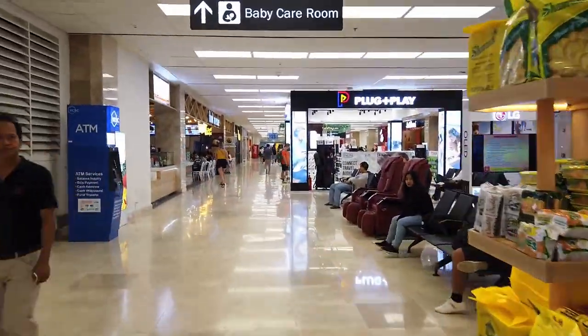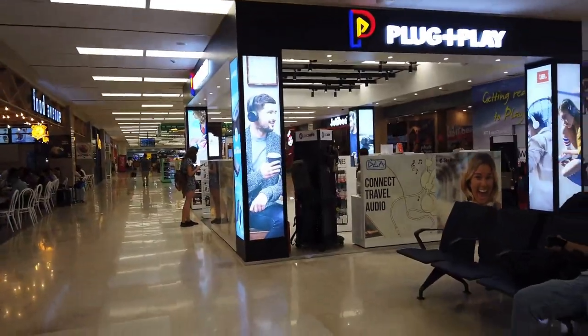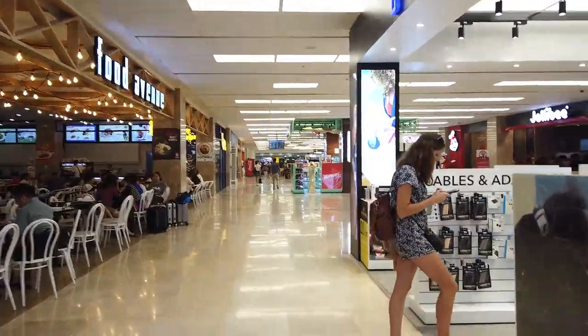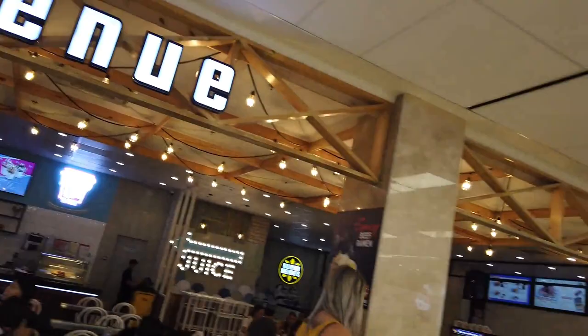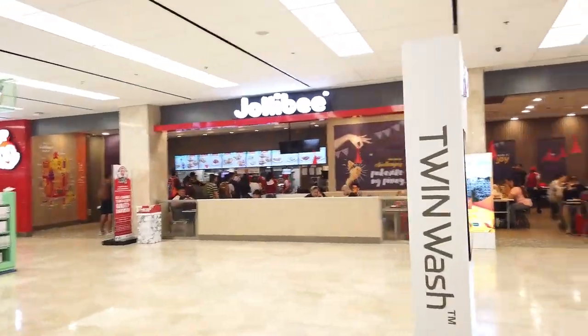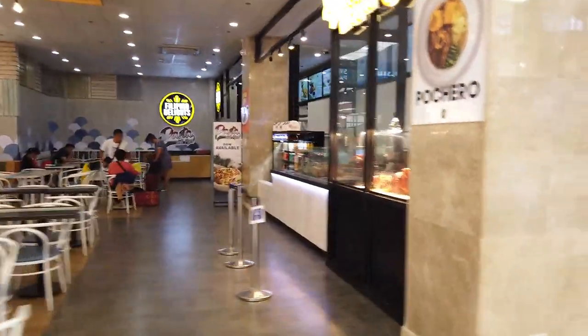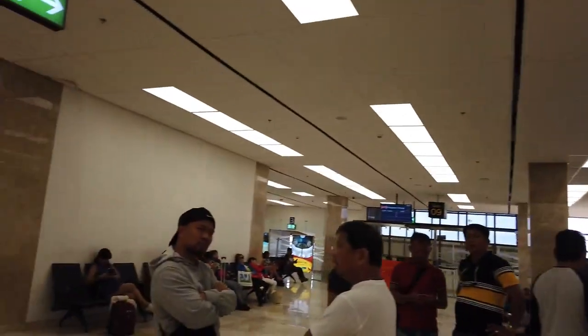It's just been renovated and there are a lot of restaurants, shops, so many. It's a big place now too, to just walk around while waiting for your flight. The eating area here is like a food court, a food avenue. There is also a jalebi here and we have lechon. If you crave lechon, there you go, they have lechon here. That's crazy. Gate 9 for Boracay.